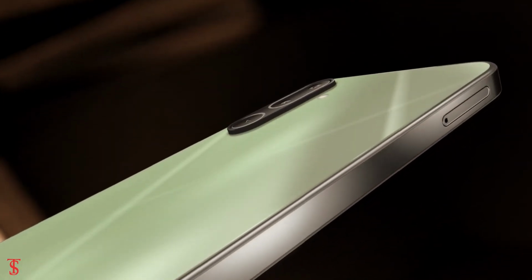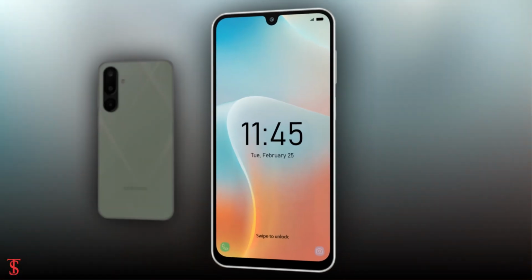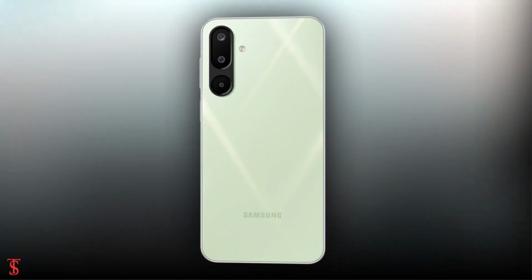After several leaks and rumors, Samsung has now finally launched its new smartphone called the Galaxy M16 with 5G support. Now let's explore the specifications of this smartphone.